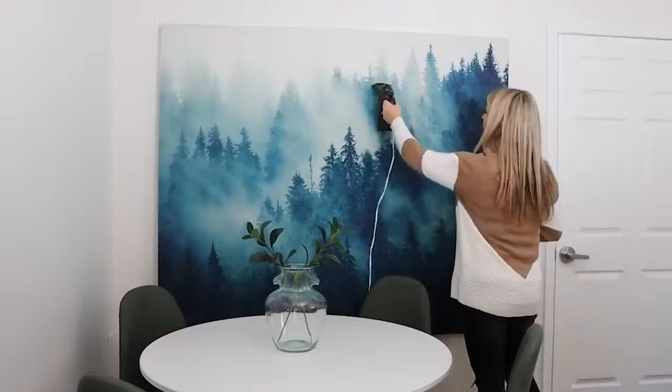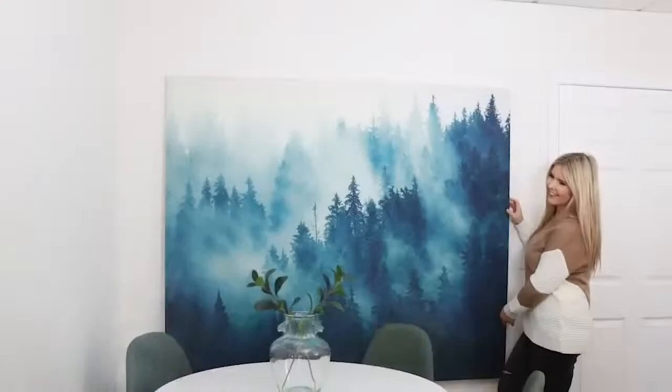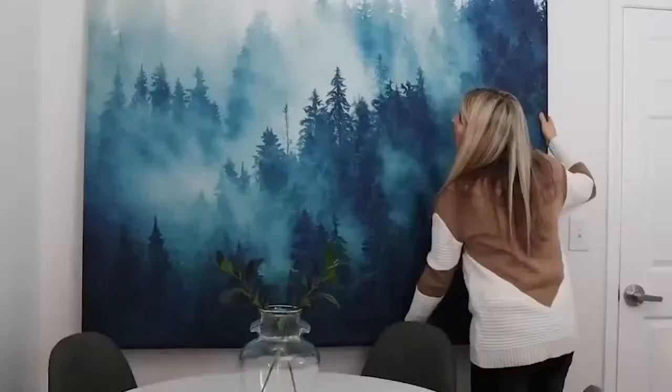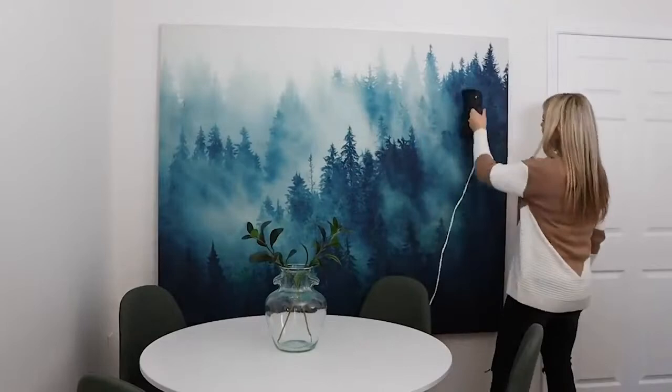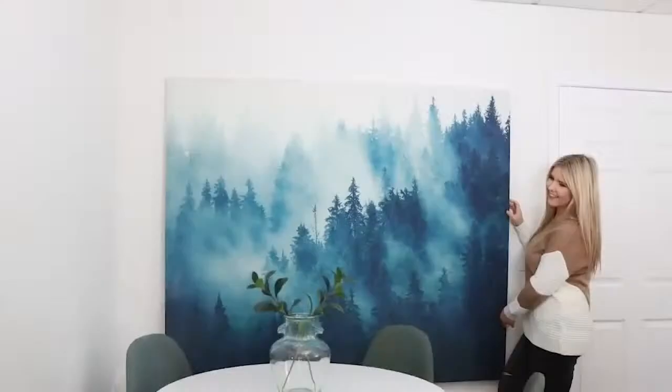I mean, look at how big that wall art is. Look at how much space it covers on my wall. And this tapestry, you guys, is $12.99. So you buy the tapestry, some boards to put on the back, and you have a ready-to-go wall art. So that would be my solution if you're wanting super large wall art at the most affordable prices.